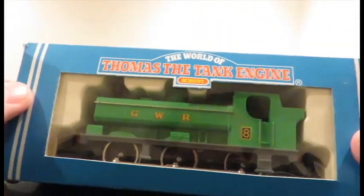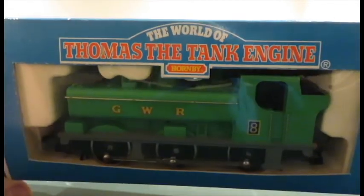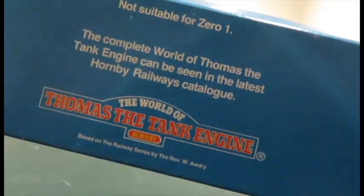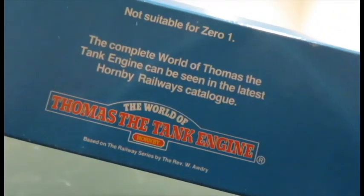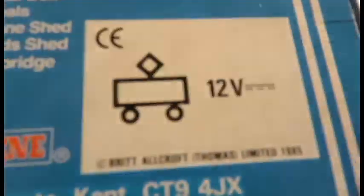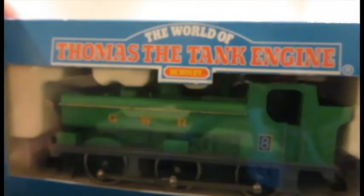This is, well, I do believe this is the earliest form of box that there is for Duck in the Hornby range. Let's see here. The complete world of Thomas the Tank Engine can be seen in the latest Hornby Railways catalog. Oh, latest, huh? Let's take a look. Oh, looks like we got a train well in his 30s. Anyway, this is the world of Thomas the Tank Engine. I'll just let you take a look at all that.